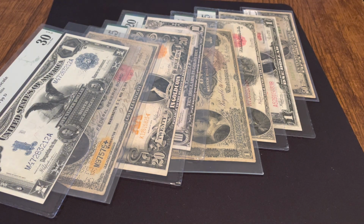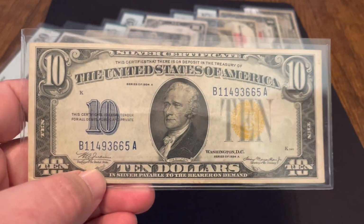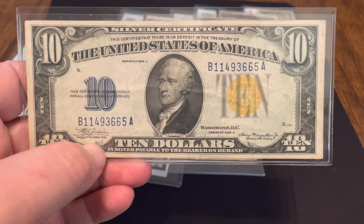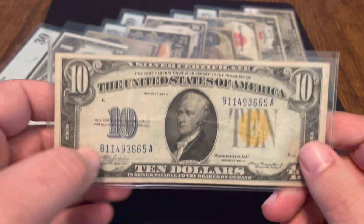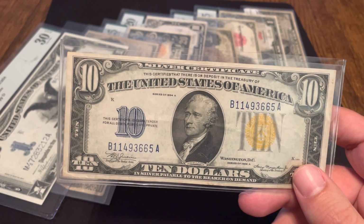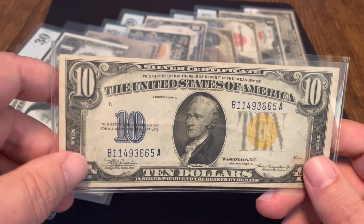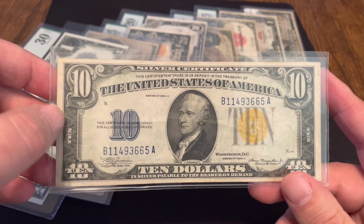Number 2 on the list. This is my favorite note from this particular series. This is the $10 silver certificate. It is the emergency currency note from World War II. This is one of the North Africa notes. These were made for the military to spend on bases. And if for some reason the base was overrun or whatever and people got a hold of this, it would just be a swipe of the pen for Congress to say that any note with a gold seal like that would no longer be valid currency.